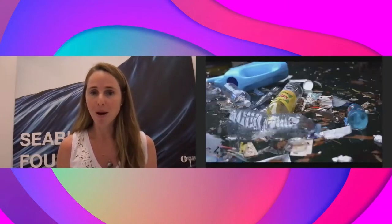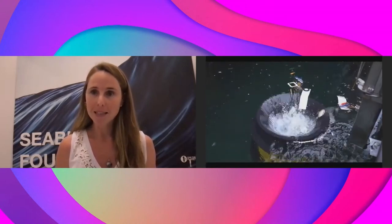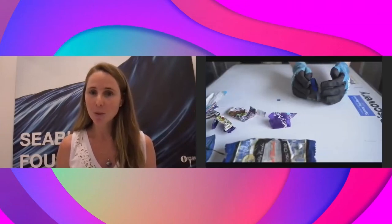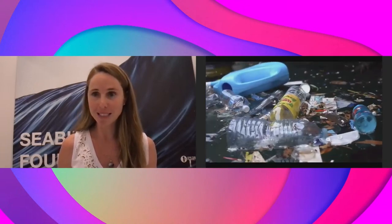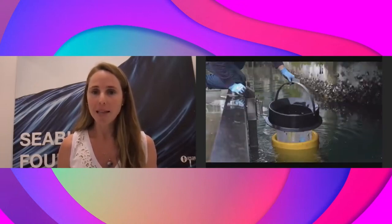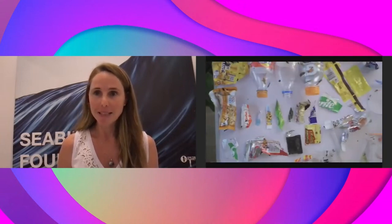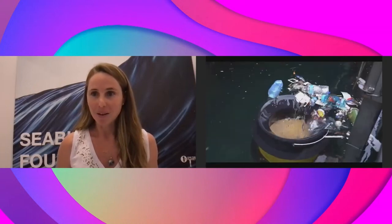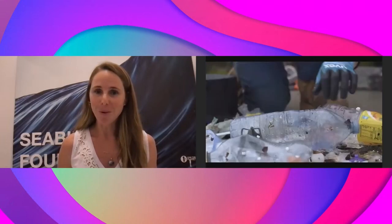So Seabins work 24 hours a day, 7 days a week. They filter up to 1.3 million liters of water per day, which is the equivalent of about an Olympic swimming pool being filtered every 2 days for every single Seabin. And so they slowly filter the top layers, and the rubbish and the marine debris gets captured into a catch bag that is emptied once a day, ideally. And every day, this litter is taken away from the harbour or marina or port.